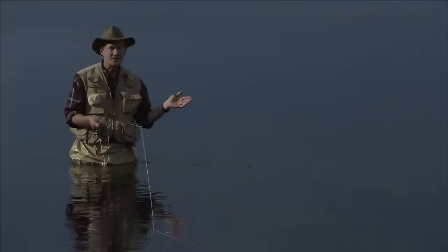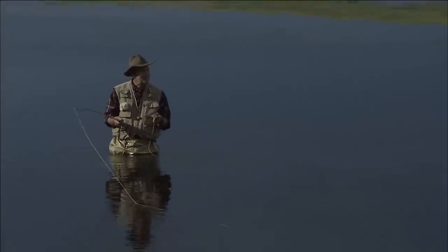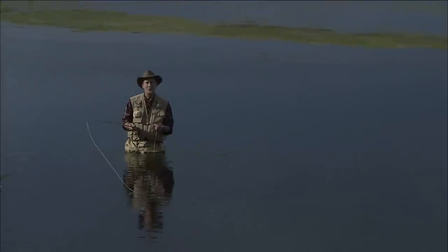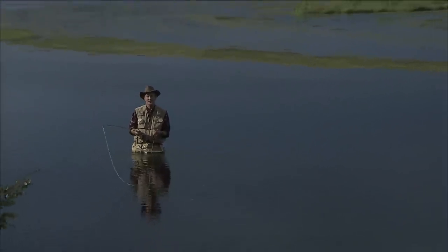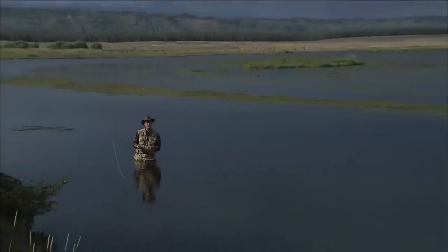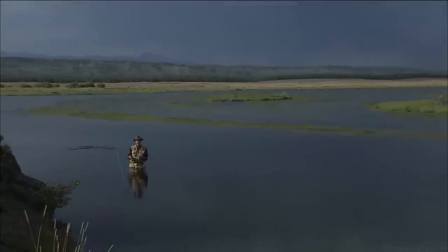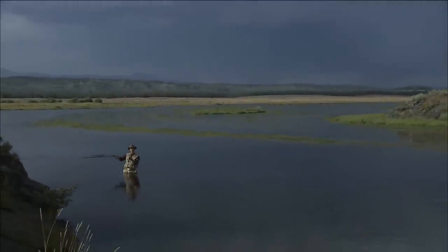Maybe it's because most of this cold, clear water is spring-fed. Maybe it's because the fish here just seem so incredibly intelligent. Or maybe it's the wildlife, the elk, the deer, the moose, even the grizzly bear. It doesn't matter the season, the Henry's Fork of the Snake River will inspire.